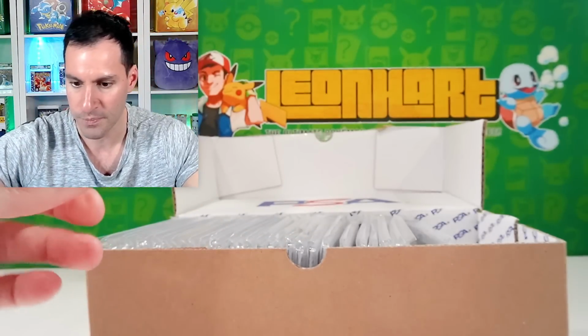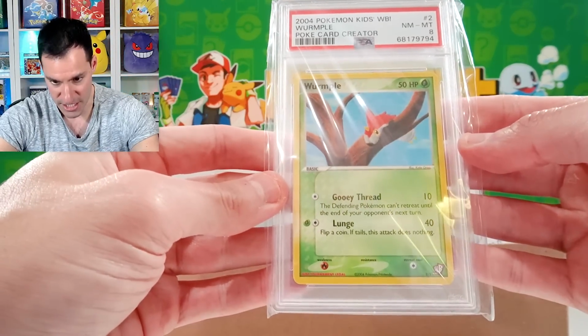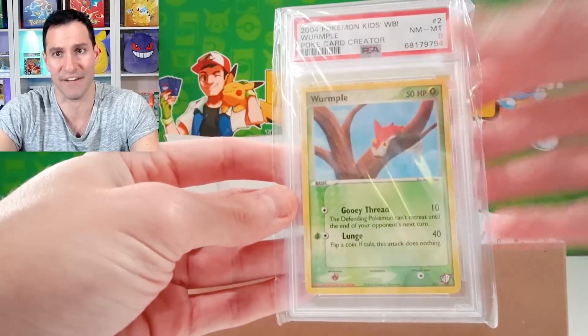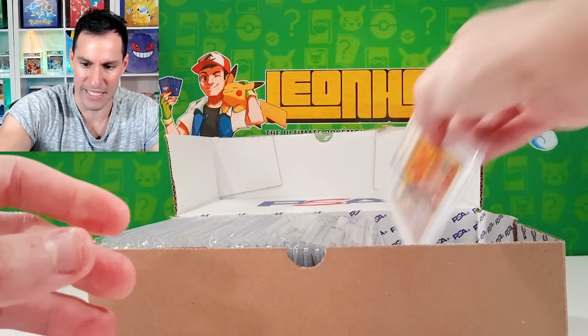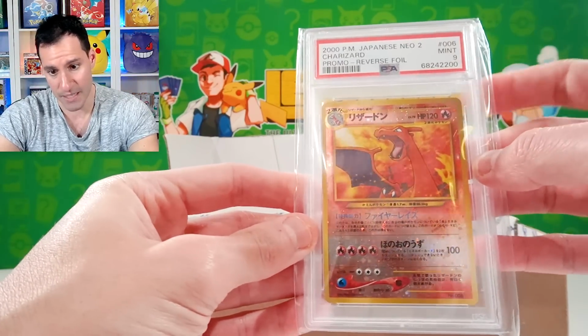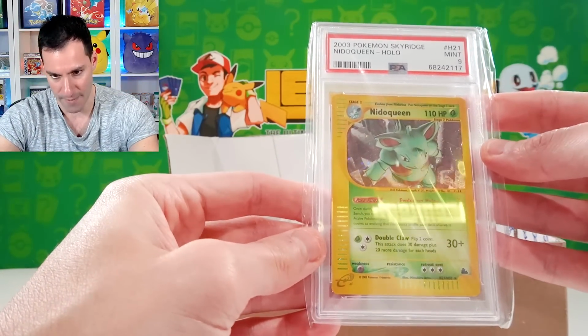There's the back of it. So I don't even know all of the cards that are part of this auction. This is another one, part of the Kids WB pack. So cards that I frankly just haven't even really seen. And then we get a beautiful reverse foil Charizard. That's a Mint 9. So that's great. That one's in Japanese. There will be some Japanese cards.